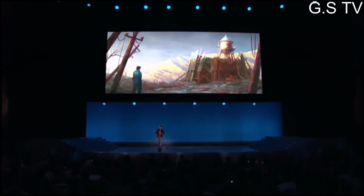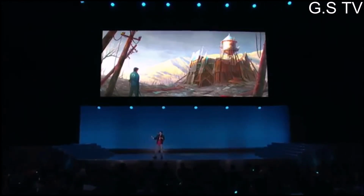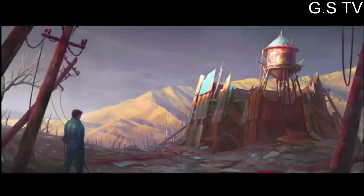But we're not done talking about Fallout 4 yet. So back to the big one. We love building stuff in our games. And if you think about building and crafting, Fallout is kind of the perfect world to do all of that in. So like many things, we have gone completely overboard. And here's how it works in the game.